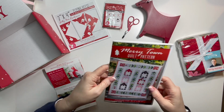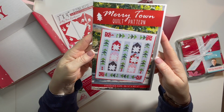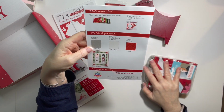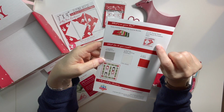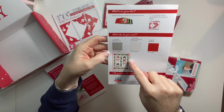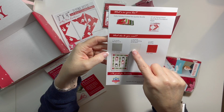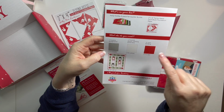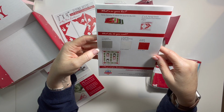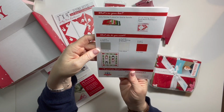This pattern's really cute. So here's the pattern called Marytown. It finishes 36.5 by 43.5. So you need this bundle. We'll look at the fabric in just a minute. We'll need the foundation papers, which we got. Also need 1 1/8 yards of some background. It looks like they used a silvery gray. 1 1/8 yard of block sashing or borders, which is just a cream. And then a 1/2 yard of binding. It doesn't tell you how much you need for backing. Oh, here it is. It's in the red. That's why I couldn't see it. 2 5/8 yards for your backing.